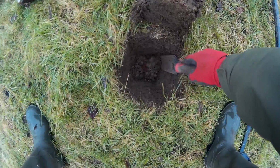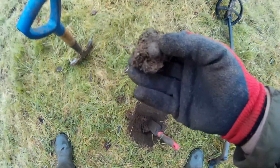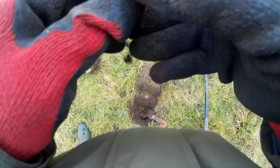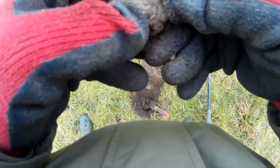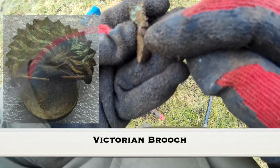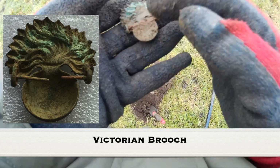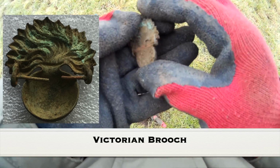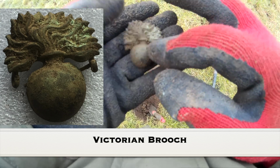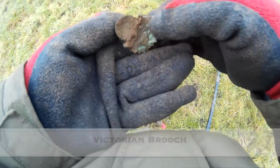We'll have a little look what we've got here. Right on there, looks like what? Not a clue. Oh, that's nice. It's a Victorian brooch. You can see where the clip is and the hinge there, and that would have bent back and fixed your clothing, but that's a little bit of Victorian jewellery, and we'll clean that up later.